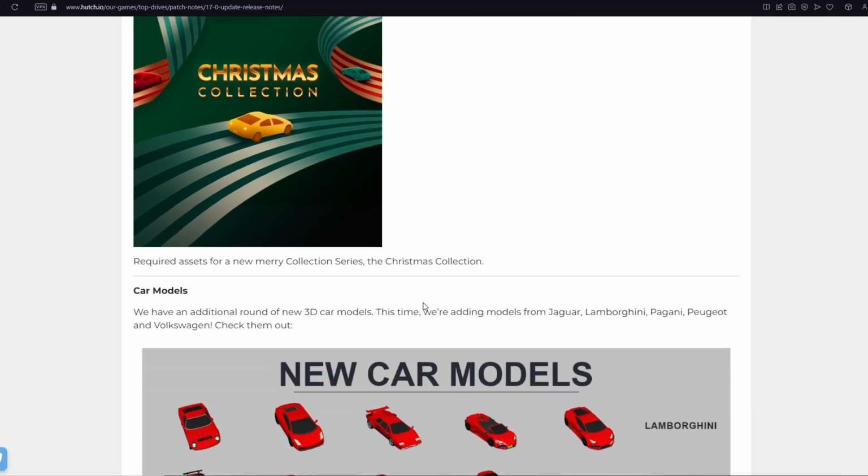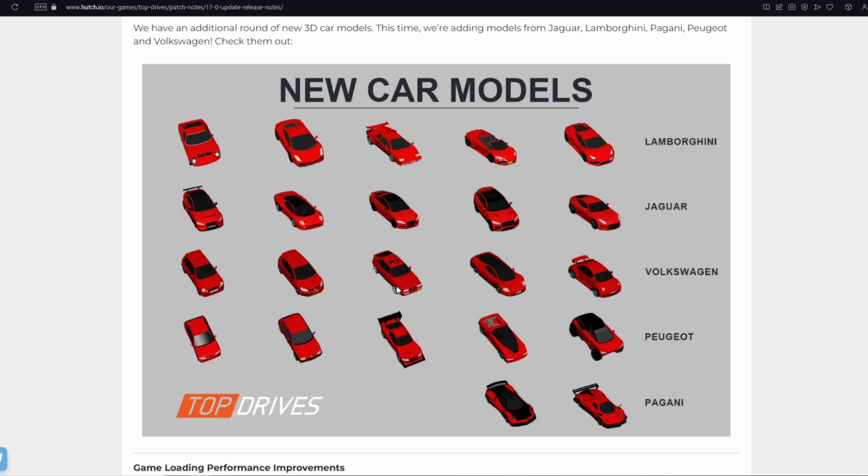I hope so. And then we have yet more new car models. We have an additional round of new 3D car models. This time around we're adding models from Jaguar, Lamborghini, Pagani, Peugeot, and Volkswagen. Check them out. Lamborghini gets a Miura, a Gallardo, a Countach, an Aventador, and a Huracan, right?